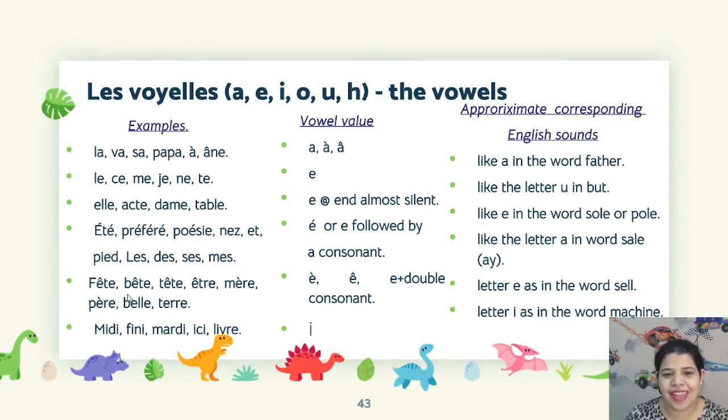Fête, bet, tête, être, mère, père, belle, terre. So E with an accent grave or accent circonflexe, or E with a double consonant just after that, we say A, like the letter A in the word cell.